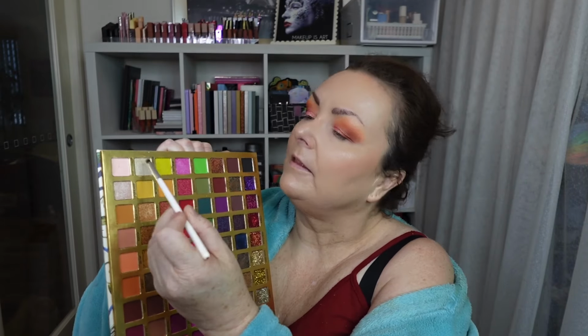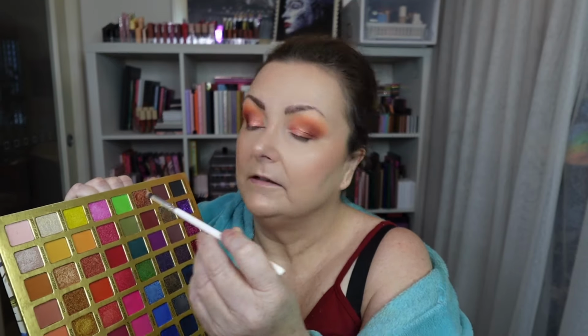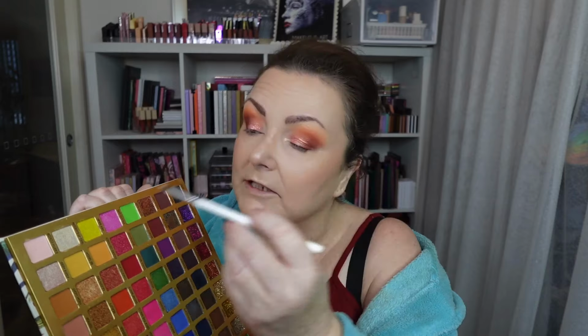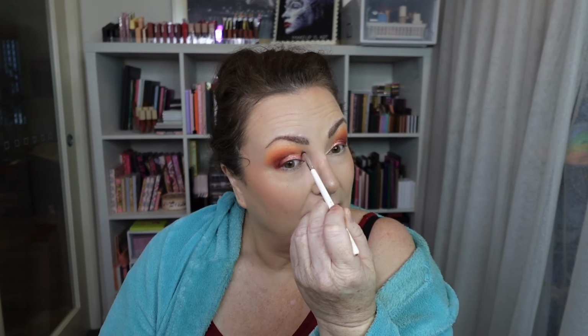Now going in with this shimmer on the inner corner here. And this I could have done all over the lid. The only thing I wish is that it probably had a couple more light mattes. So this bony white gold that this shimmer is, bony yellow gold, I'd really have liked a bone matte.